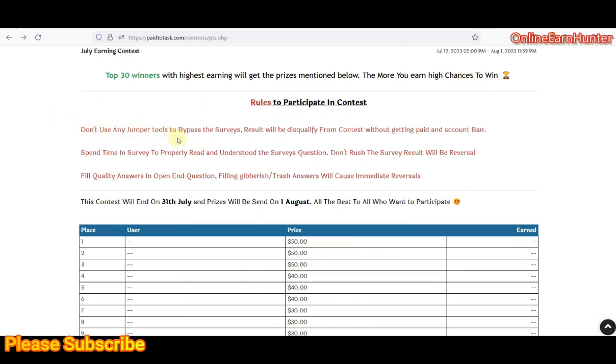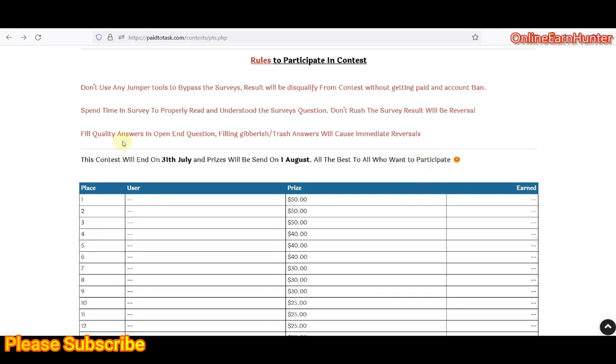Don't use any jumpers to bypass surveys, because you will be disqualified from the contest without getting paid. You should spend time to properly read and understand the questions. If you rush, you are going to get reversals. Also, you should fill in quality answers in open-ended questions. Rubbish or trash answers will cause immediate reversals.